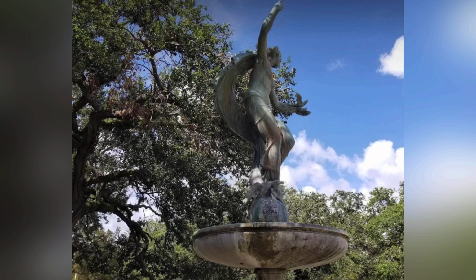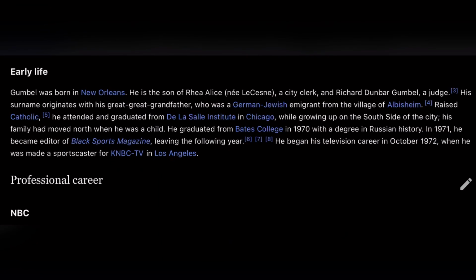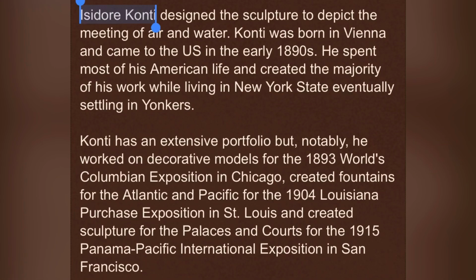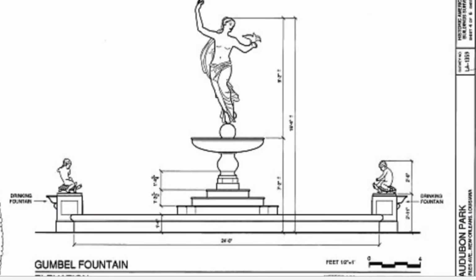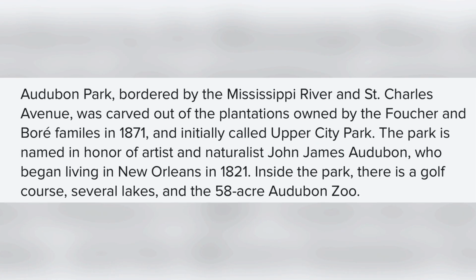So now this is Gimbal Fountain once again. This is to the very north of Audubon Park. And it's directly related to the Bryant Gumbel family, coincidentally, okay, because he was from New Orleans, as you can see here. He's a broadcaster, born in New Orleans, and so it's just weird. And then Isidore Conti was the sculptor for this fountain of air and water. And here it is in different detail. Isidore Conti is known for the World's Fairs. Supposedly, he built all those sculptures. And this is the detail of it, merging of the air and the water, or something.